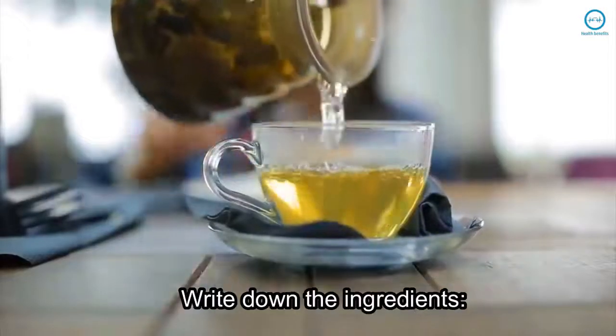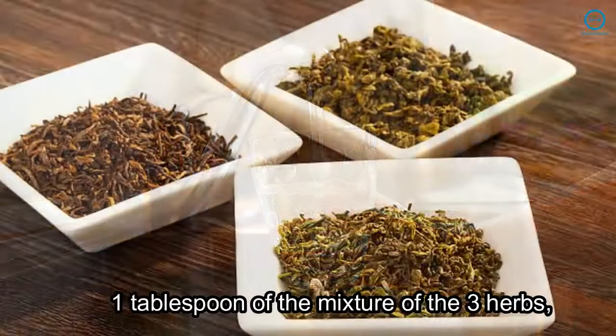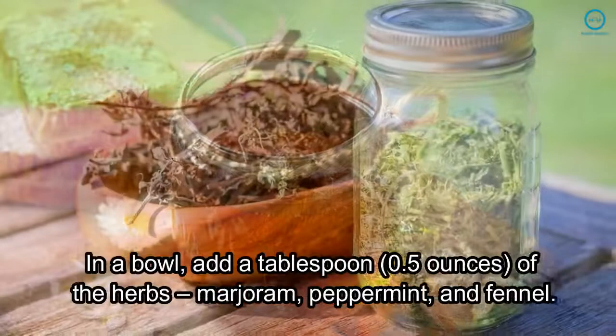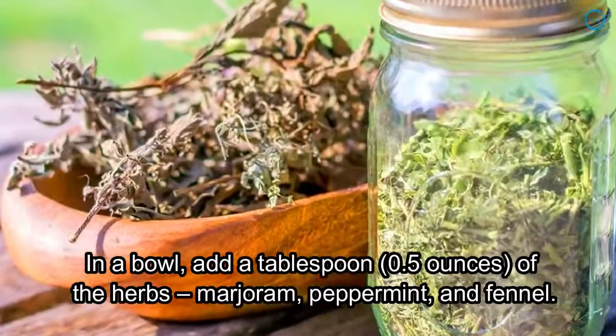Write down the ingredients. 1 cup of water, 8.5 ounces, 1 tablespoon of the mixture of the 3 herbs, honey if you want to sweeten your tea. In a bowl, add a tablespoon, 0.5 ounces of the herbs, marjoram, peppermint, and fennel.